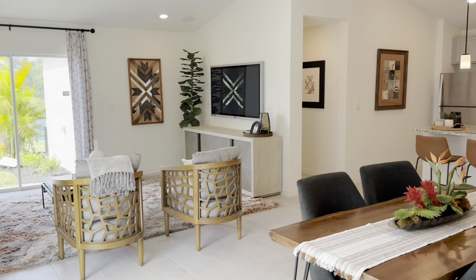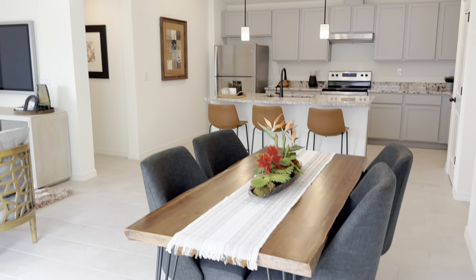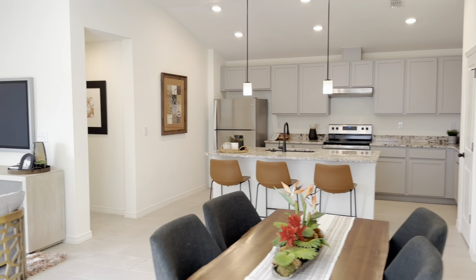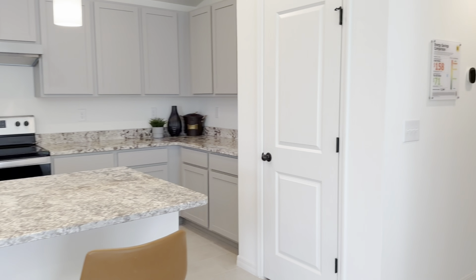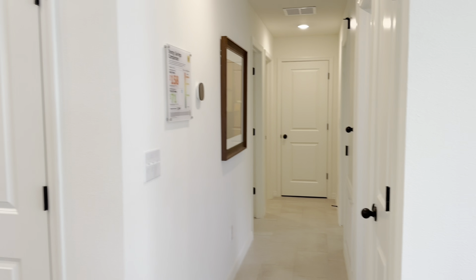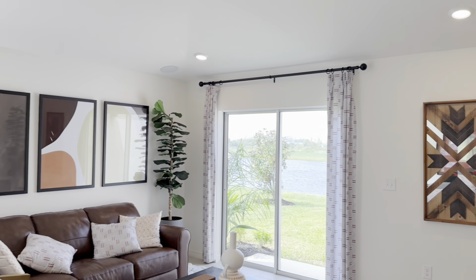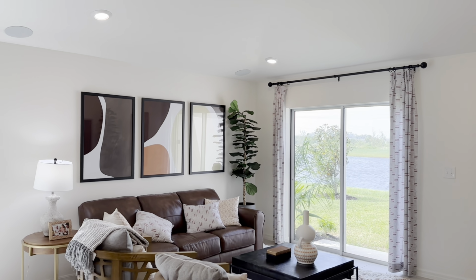But it has a still functional layout, and it's just got a little unique style to it because of the way it's kind of laid out. You have your area here, and then it splits off down this hallway to the bedrooms, divided by the kitchen, and then it's the master. So high ceilings, vaulted ceilings.